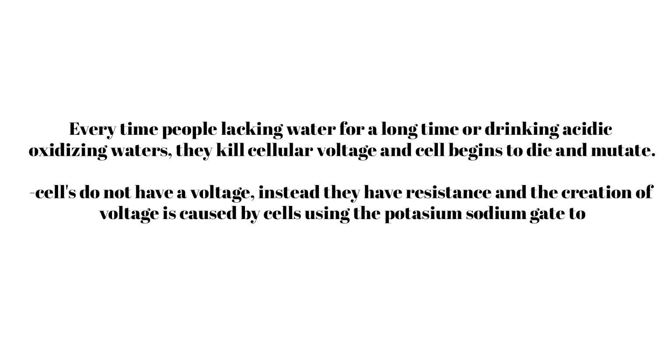Every time people lacking water for a long time are drinking acidic oxidizing waters, I don't know if that's an oxymoron, I'm not great with chemistry, but anyways, they kill cellular voltage and the cell begins to die and mutate. If a cell begins to die, it doesn't begin to mutate, especially not in the cases of cancer, and also the fact that cells don't have voltage. Cells have internal resistance, and specifically this is neuron cells. This has nothing to do with your blood, which is what he was talking about earlier.